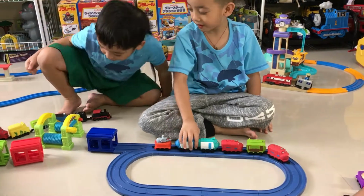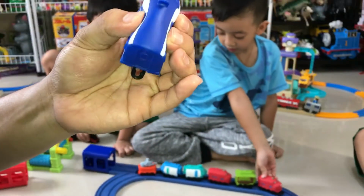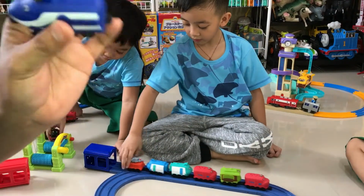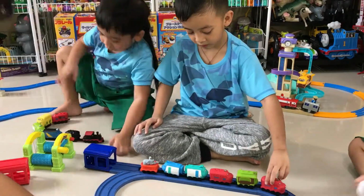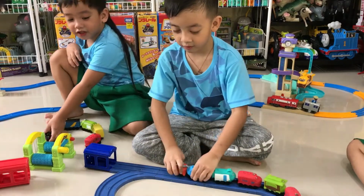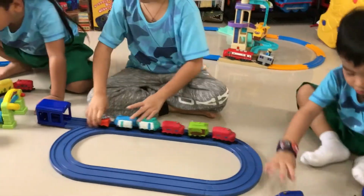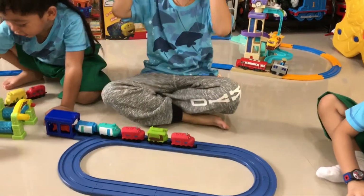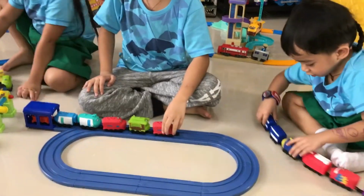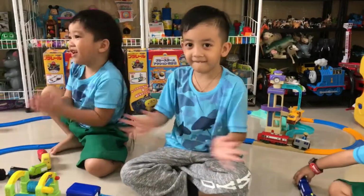That's so squishy. It's kind of squishy. These toys are soft, and this toy is safe for kids, right? So that's why the age limit is 2 and above. Because this is really soft, it won't hurt the head or any parts of the body of the kid. All right, now we move on, guys, to your Takara Tomy Chuggington.